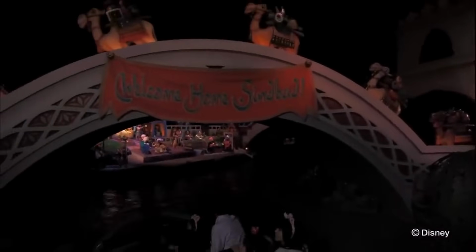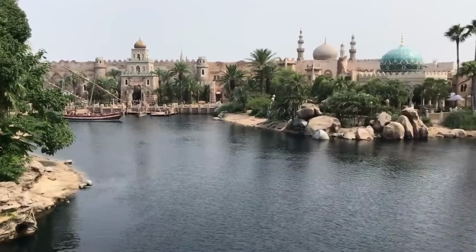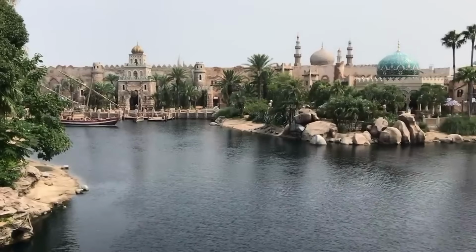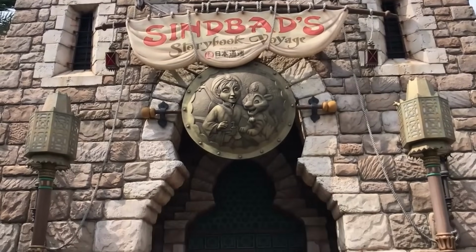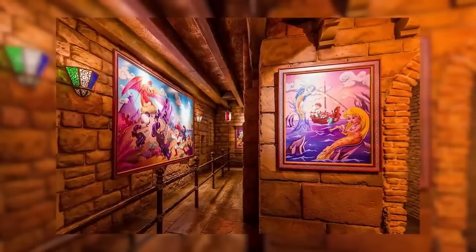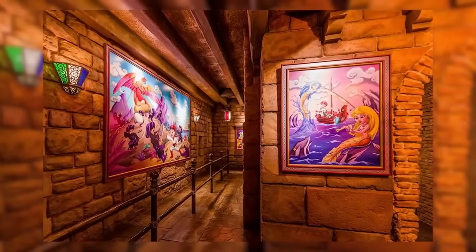So let's have a look at that attraction. Guests enter Tokyo DisneySea's Arabian Coast port of call from one of two sides, where they are greeted by either a grand Arabian palace that wouldn't look out of place in the world of Aladdin, or a towering fortress home to Sinbad's storybook voyage. Entering this fortress, you are welcomed by a rather simplistic queue, featuring switchbacks and brick walls with paintings of scenes from the ride.